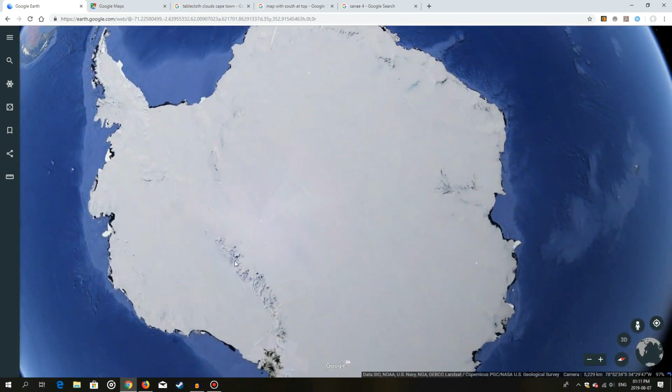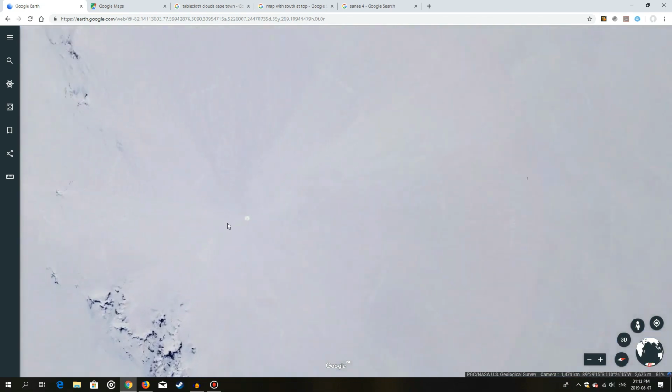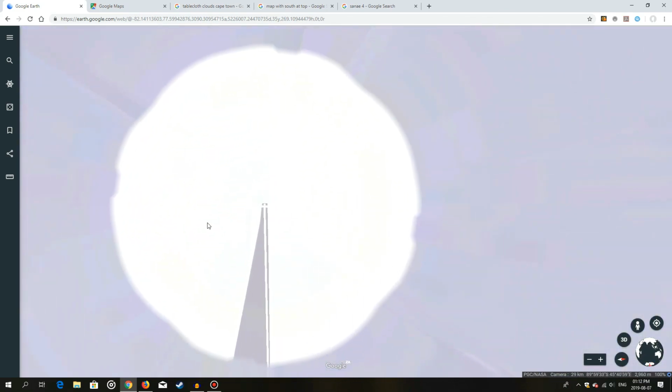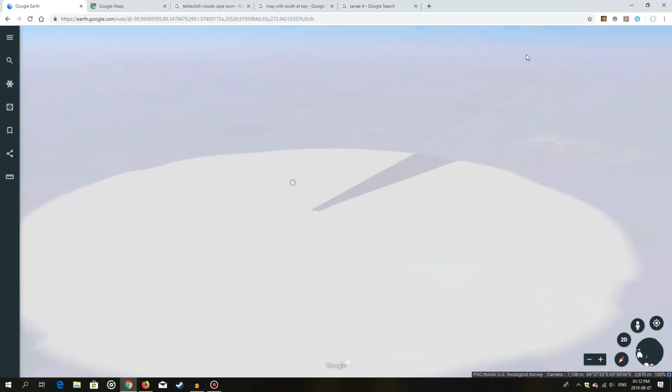But of course there are many other bases and outposts from other countries as well, including the American one, which is exactly on the South Pole. That's interesting. Something is happening here.